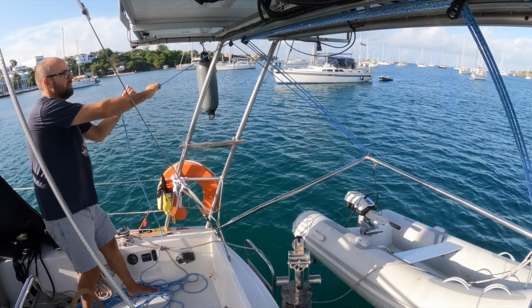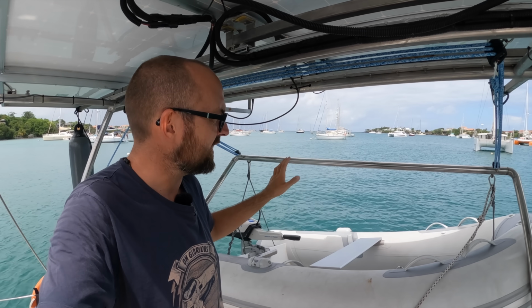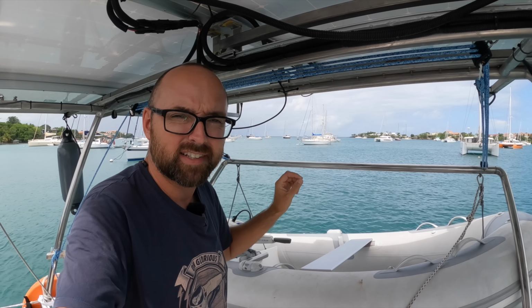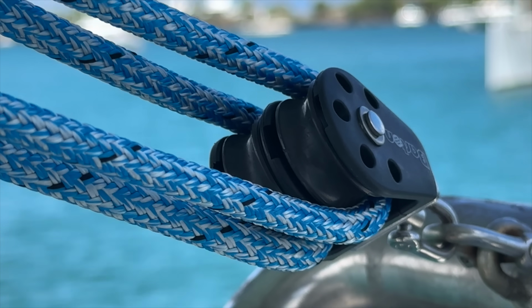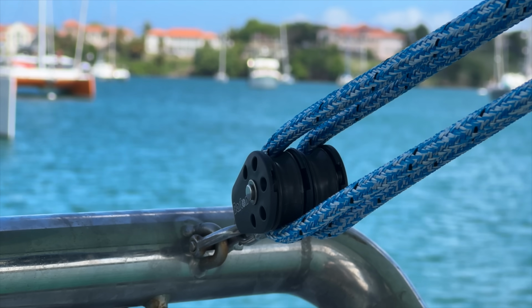So here things started going a little bit sideways. I noticed a lot of friction when I was trying to raise the dinghy. Now 2 of the blocks are plain bearing blocks, but I don't think that is the source of the friction. Upon taking a closer look, it seems like somehow the angles are a little bit wrong. I'm not getting a completely fair lead, and that's causing the line to ride up on the blocks on both sides of the dinghy arch. I think that is the source of the friction.